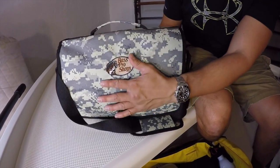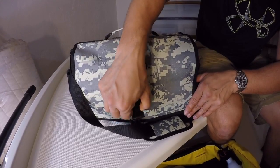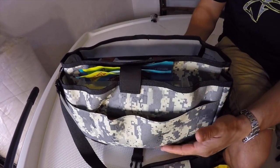All right, so very compact, as you can see, very nice finish. Let's get to it again. So we're gonna open it up here. Okay, so this is the inside of the bag.